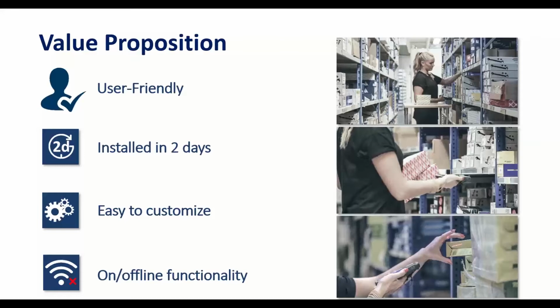I'll show you where this comes in within the demo as well, but we have online and offline functionality. So if anybody has a warehouse that is really big with only one Wi-Fi router, or it's in a remote location, or for any reason it's Wi-Fi challenged, our solution can definitely still accommodate that.